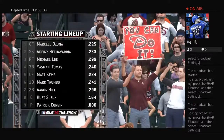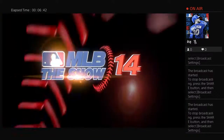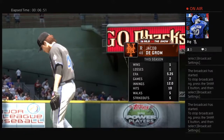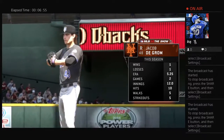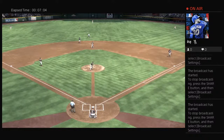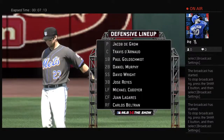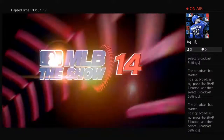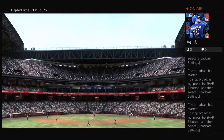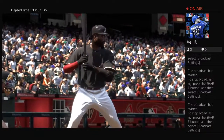Here's the starting lineup now for Kirk Gibson's Arizona Diamondbacks, and it looks like this. And there you get a look at the starting pitcher, whose job it'll be to keep these guys in check. His number's right there on the right side of your screen. And in the field, we see the Mets will line up this way. Marcell Ozuna will step in now to lead things off in the home half of the first. Leading out for the Diamondbacks, center fielder, Marcell Ozuna.